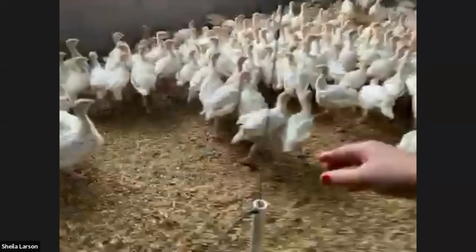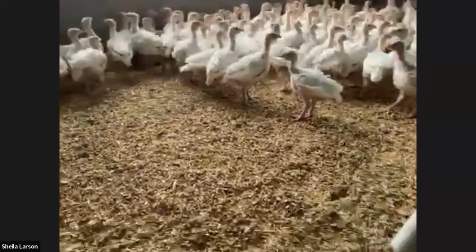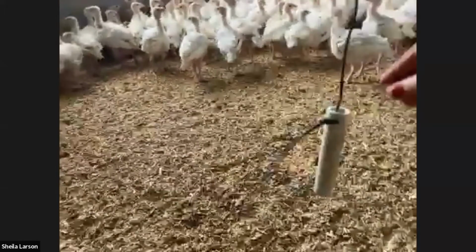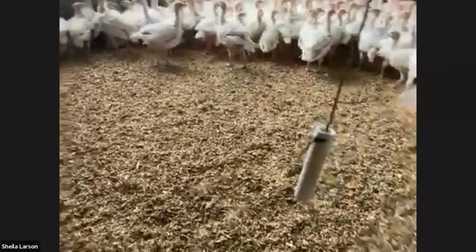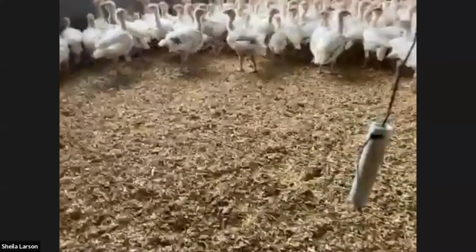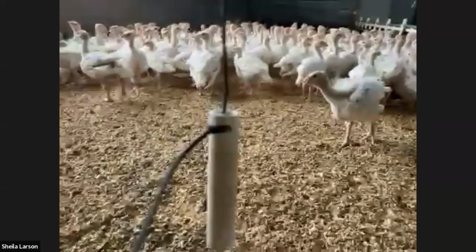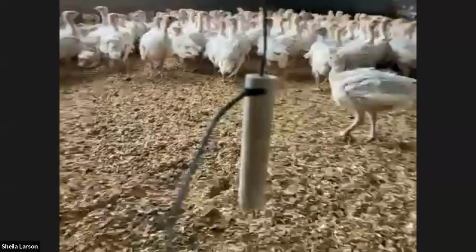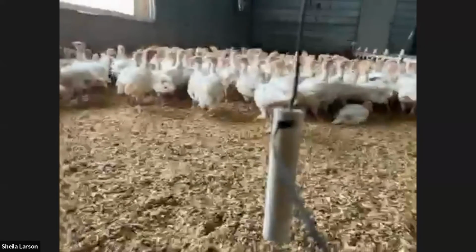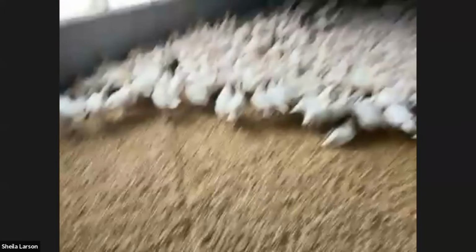So it might be a little hard to see, but right here is a thermostat, and it hangs low. Does anyone know the reason why it hangs low? It's because I'm clear up here, right? When I'm standing, I'm a lot taller than the birds. But if you look at where this is and you look at the bird height, it's right at their level because we want them to be comfortable. It's not about me being comfortable in the barn. It's about the turkeys being comfortable. So that's why you make sure that the temperature where their height is the right temperature.